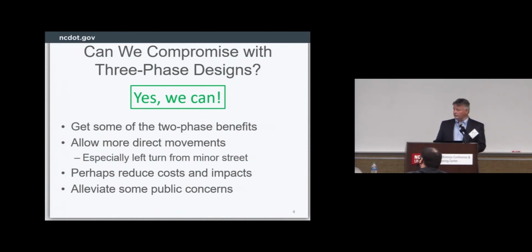So to some extent, since I've been at DOT now, that's been a bit of my role, is to come into projects and try to find compromises. Something lands on my desk, it's usually a project that's gone a bit off the rails, and hey, can we find a way, again, without going back to the standard four-phase, because we know that's the least safe and least efficient thing we can do? Without going all the way back to that, is there still a way we can get some of the safety and some of the capacity, but still get the project built, get it through?